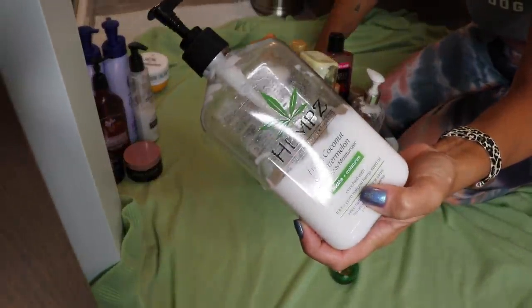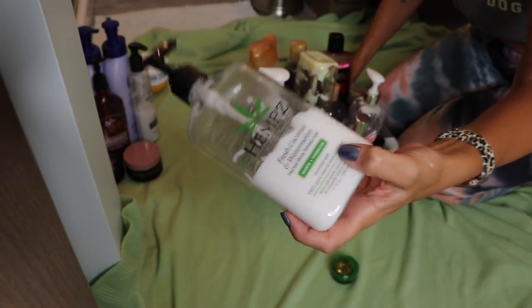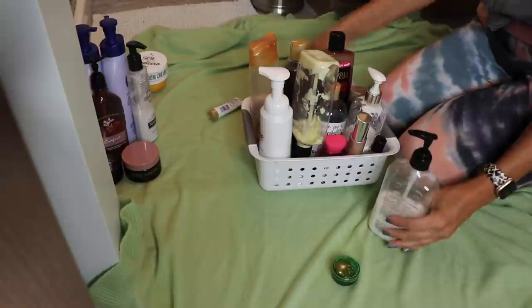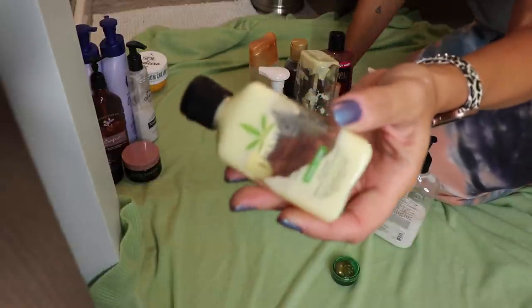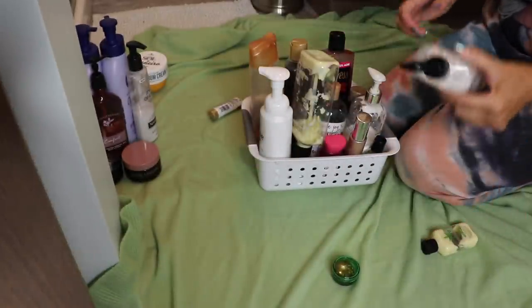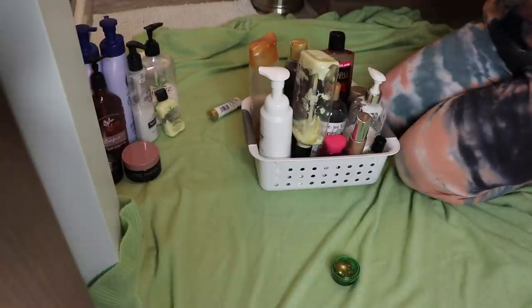And then another one of my favorites, not this scent, but the Hempz line in general. This one is Fresh Coconut and Watermelon. It's good. Not my favorite though. My favorite one is the Sweet Pineapple and Honey Melon. I just have this little baby one. This stuff is bomb. I get it on Amazon. Yes, yes, every day, yes.